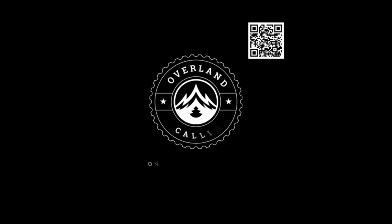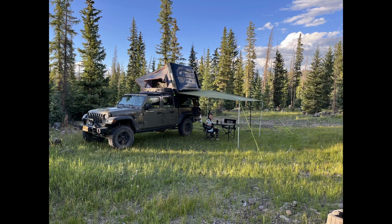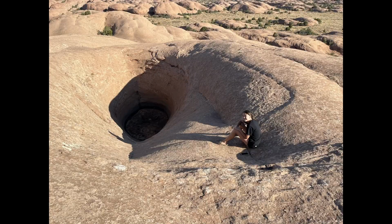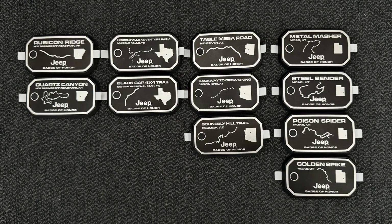The very first overland off-road trip that me and my daughter ever took was done using the Badge of Honor app to plan out our route. Quite frankly, just because it was super easy. I did something similar this trip, but with a focus on more of the southern destinations that I didn't quite get to hit the first time around. And of course, pick up a fair amount of badges along the way.